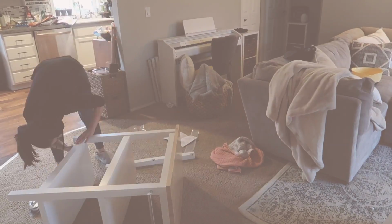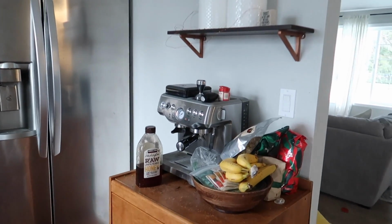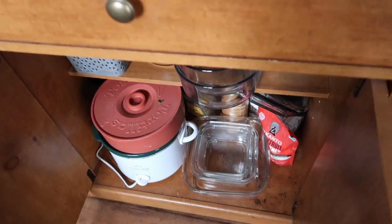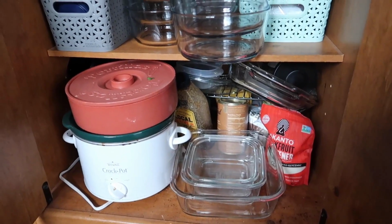Okay, so this is where I'm gonna start here in the kitchen. This is my little espresso stand, kind of coffee station. It's multifunctional. It also has like a basket of fruit usually here, and then down in this super ugly cabinet, I have food storage containers and some bakeware and then some other like coffee making supplies.